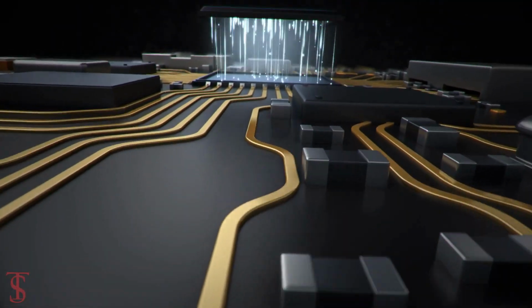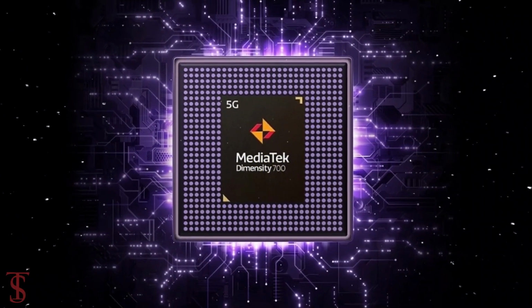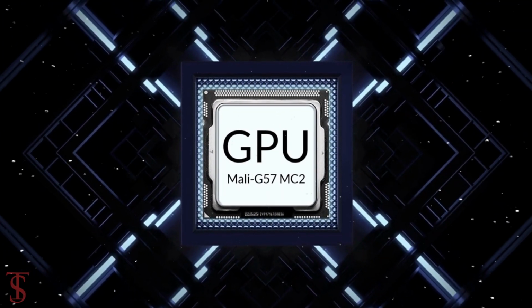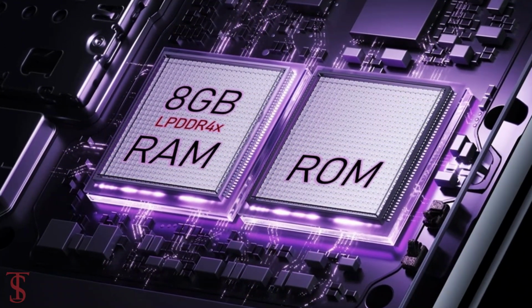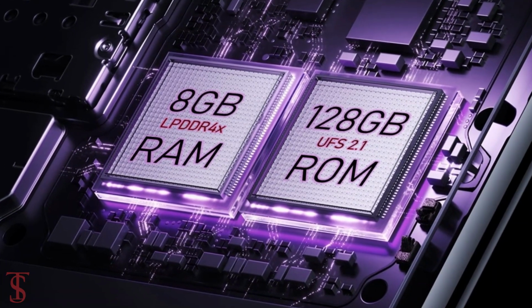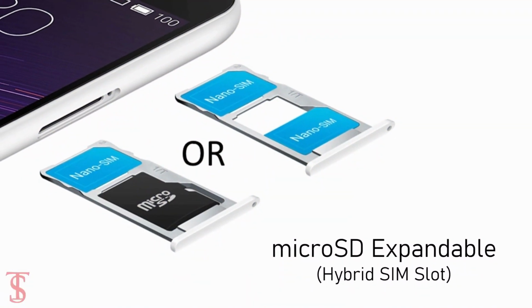Under the hood, the phone is powered by MediaTek Dimensity 700 chipset paired with Mali G57 MC2 GPU. As per the storage, the smartphone packs 8GB of LPDDR4X RAM and 128GB of UFS 2.1 storage that is expandable via hybrid microSD card slot.